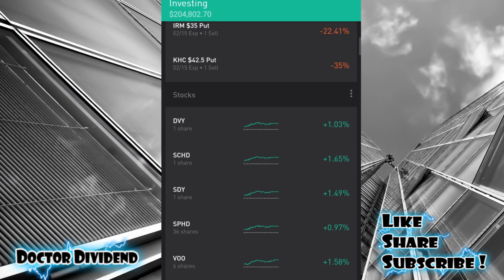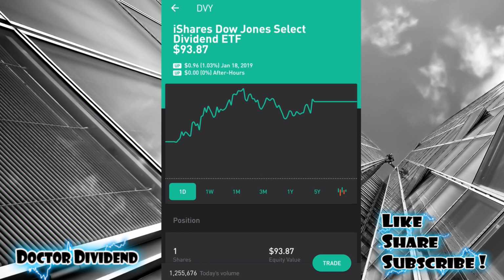If you guys remember from my prior all portfolio reviews, I try to go through each of these stocks per market segment. First, starting with my high dividend yielding ETFs, moving into healthcare, so on and so forth. I'll detail each of those transitions, and again, I'll go through all of the holdings on the portfolio. As you can see on the bottom left, one share of DVY as well as equity value at 93.87. So let's go ahead and get started here.